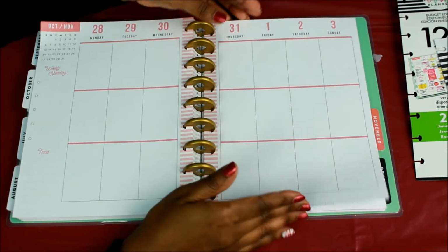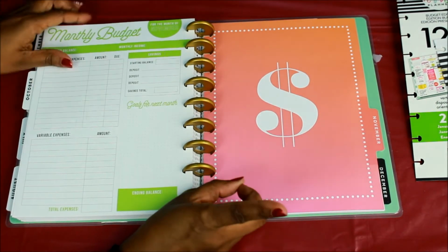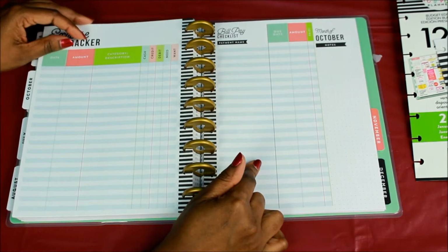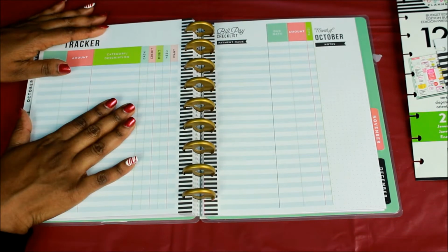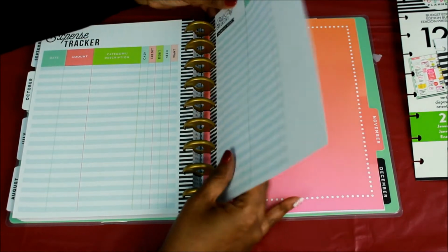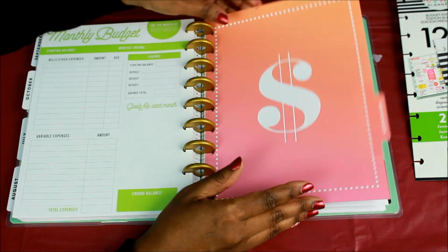Okay. We are approaching almost the end, so we're almost done. One thing that's good about this, they don't have as many expense trackers and bill pay. The other one had too many of them, because I never was able to fill up the whole page. I only had a few lines. I don't have that many bills, so I guess they figured that out. That's a good thing, because that was just extra paper that was not needed.